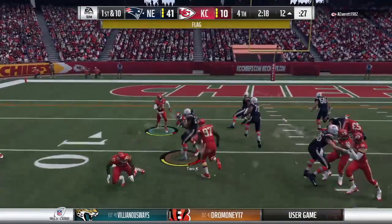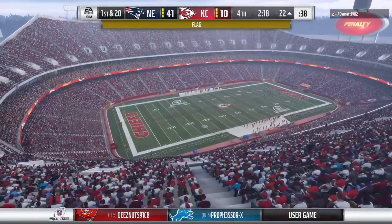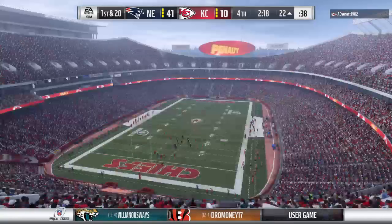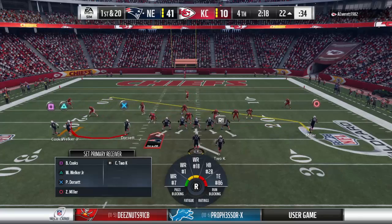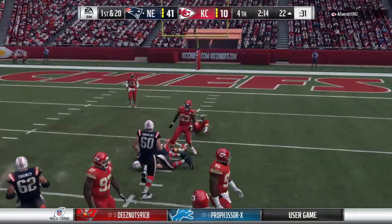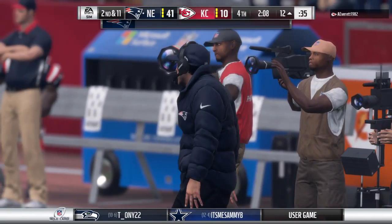Now a handoff as they run left side. And he'll take this forward for 2, maybe 3. But we do have a flag down, and they're already marching backward. Now Brady. Miller on the catch over the middle. And he'll go down here at the 12-yard line. It'll be a gain of 9, and it'll be 2nd and 11.